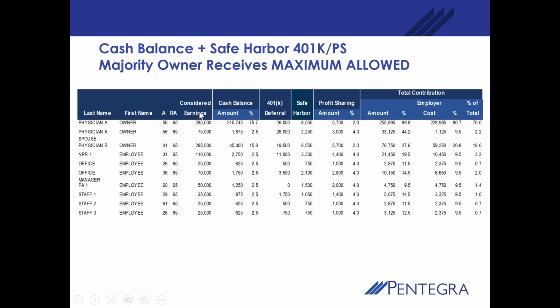Now, there's a lot of flexibility in how we build these plan designs. In this example, we wanted to devote as much to our principal owner as possible, and a lesser amount to our minority partner. And you see that our physician spouse is getting a fairly nominal amount here in the way of cash balance and also profit sharing. And there's a reason for that, and that's because we were focused entirely on this number here. We were focused entirely on maximizing physician A, providing a lesser amount to physician B.